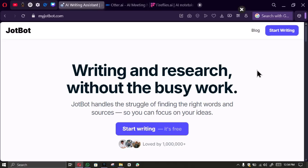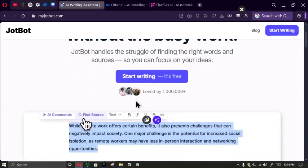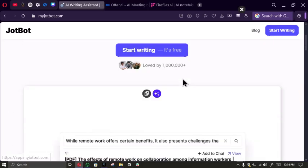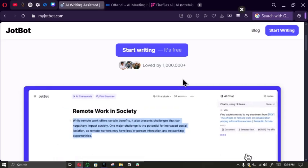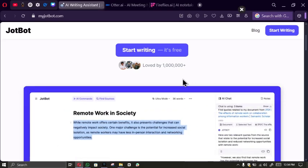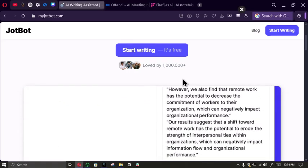So we have JOTBOT, this is the first one, which is writing and research without the busy work. JOTBOT handles the struggle of finding the right words and sources so you can focus on your ideas. Start writing, it is free. Now let's get started. And then we also have ChatGPT with natural language processing. It's also great for contextual dialogue and text to video and so much more.